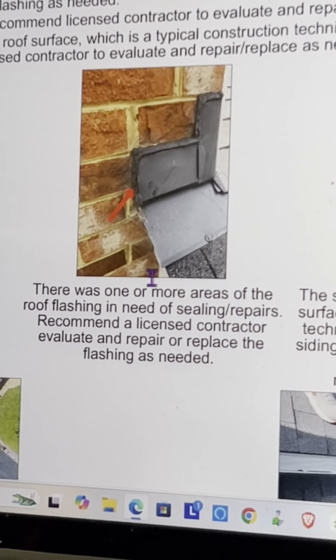So it looks like when they were installing the new windows, the window may have been too big and they tried to make it fit. And what happened is this top piece, where the lintel is, so the lintel goes from here to here, the whole lintel lifted up a couple inches, creating this gap. Thankfully, they have an overhang right above it, so no water's gotten behind it and damaged everything. But I did bring it to their attention, and they seemed like they were going to fix it.